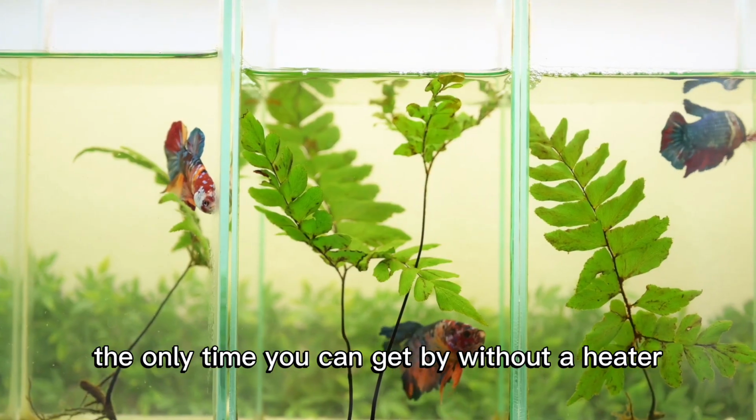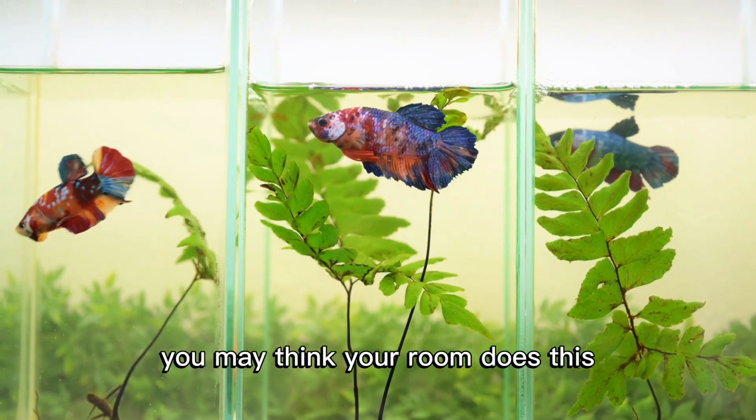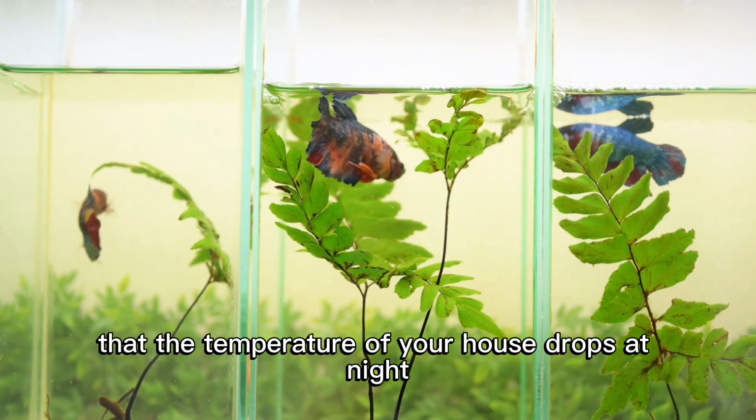The only time you can get by without a heater is if the room your tank is in remains at a constant temperature. You may think your room does this, but have you taken into consideration that the temperature of your house drops at night and in the winter?